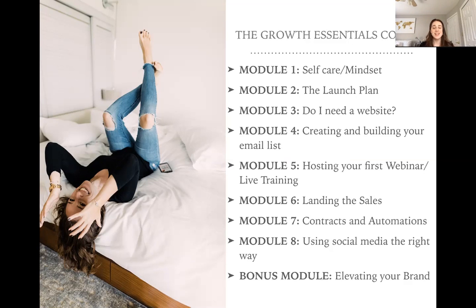Module 2 is getting into the in-depth launch plan from start to finish. If you've already launched your business, that's fine. You're gonna find benefits in the rest of this, but this is if you haven't launched yet. It goes start to finish: the month prior, the week prior, the days leading up, the days after, and how you should go about them, best practices for that. Module 3 is, do I need a website? But we're also going to be covering some other essentials that you do need inside your business in order to start.